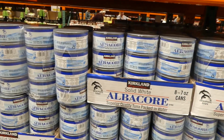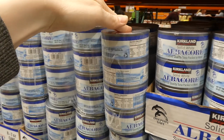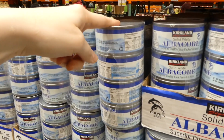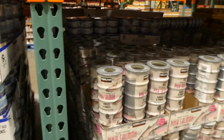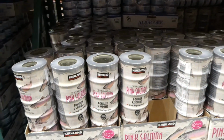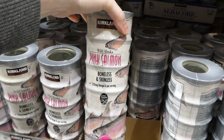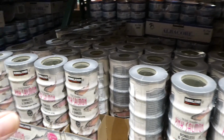Also, tuna and salmon are good to have on hand. They have a long shelf life. So it's the Kirkland Signature, you get 8 tins of the 190 gram white albacore tuna. This is $24. Then they also have the 6 tins of 170 gram salmon. This is Kirkland Signature as well, boneless, skinless. These are $25. I would go for the bigger cans over the little ones.